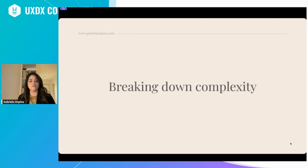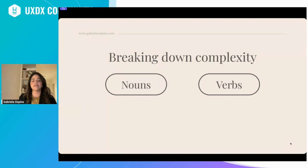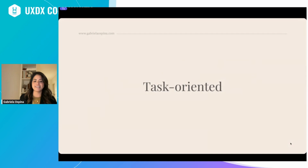Now I want you to think a little bit about your own process. Do you know how you and your team are approaching your domain and trying to understand the complexity that you're working with? Do you think you're trying to understand complexity by focusing on the nouns or the verbs? Let me put it this other way. Are you trying to understand the complexity by defining the objects or by creating task flows, user stories? Many times, teams try to understand the complexity that they're working with by being task-oriented, by focusing on the verbs.